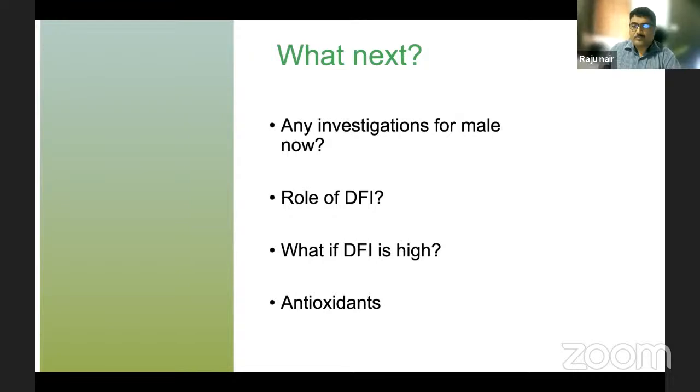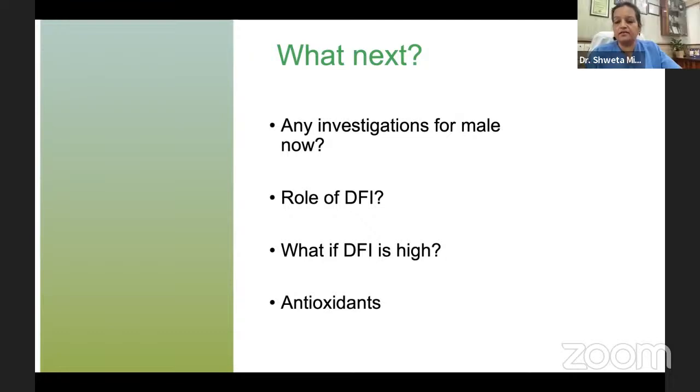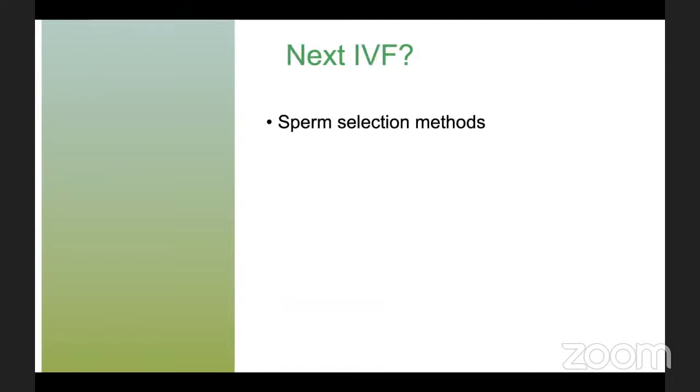For 3 months initially and repeat the DFI. So we personally like to do the SCSA test. We believe more in it because it's a more quantitative assay, more than SCD.